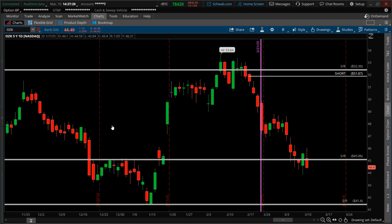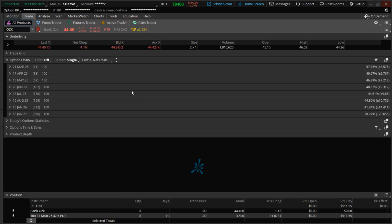So quick update. As we can see here, the current spot price on the Bank of Ozark is $44.40. And since the initial recording this morning, price has fallen even lower. It's currently down $1.16. We can see that price did fall below the support level of 45.06. This was enough to close out the position. If I switch over to the trade tab, the position is now 0. Under quantity is 0. P&L is 0.